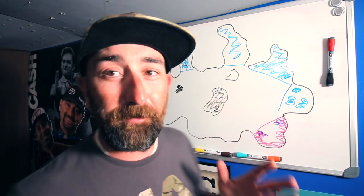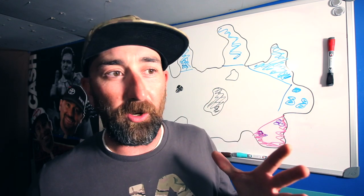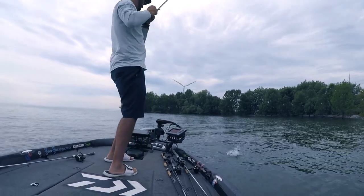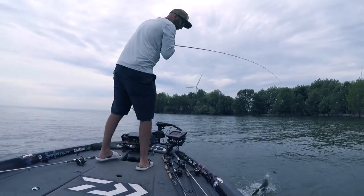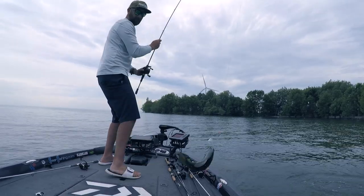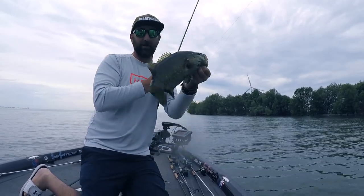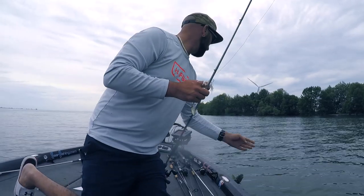Anywhere for largemouth or smallmouth, you find transition points where the weed changes, where rock turns to mud, where mud turns back to rock, gravel. Anytime you can find some kind of change, rock and weed versus sand, sand running into rock. Anytime there's a change, fish like to hang out on changes.